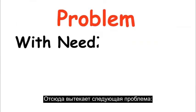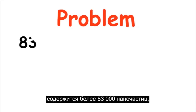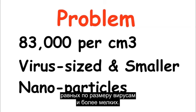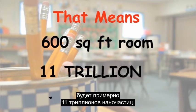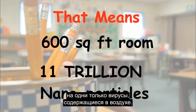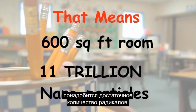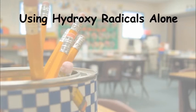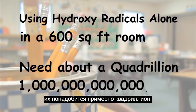The problem with needing multiple hydroxyl radicals to break down each molecule is that in moderately dirty air, there are more than 83,000 virus-sized and smaller nanoparticles per cubic centimeter of air. That means in a 600 square foot room, there could be nearly 11 trillion nanoparticles. Unfortunately, the hydroxyl radicals can't just be targeted to the viruses in the air, so you need to have enough of them launched into the air to take care of all of the nanoparticles. Using hydroxyl radicals alone to take care of all of the airborne particles in a 600 square foot room, it could take as many as a quadrillion hydroxyl radicals.